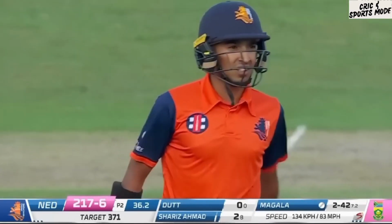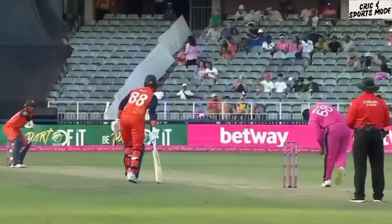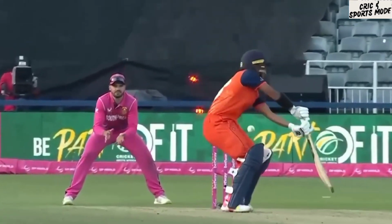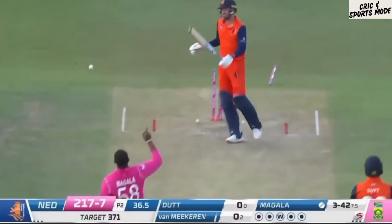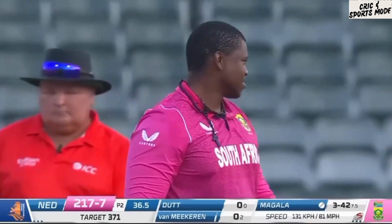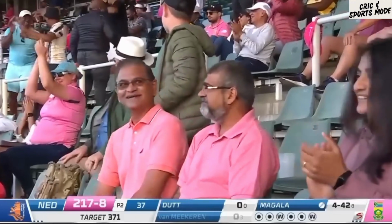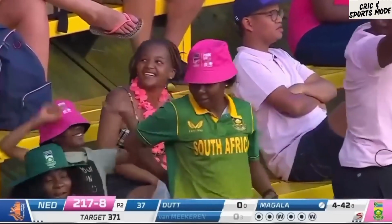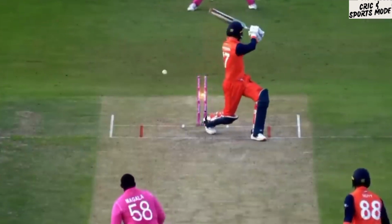Oh, that's through Shariz Ahmed. Got 3 in the outing a couple of days ago, and now picks up his 3rd again. On the line of off stump, Ahmed staying slightly leg side of the ball, and it crashes into his off stump. Bowled him. Oh, and that's the most expression you'll see from Sisanda Magala, and it's probably from the exchange earlier on when he had bat in hand. This will be his PB. The other night was his PB, and now he's picked up his 4th again.